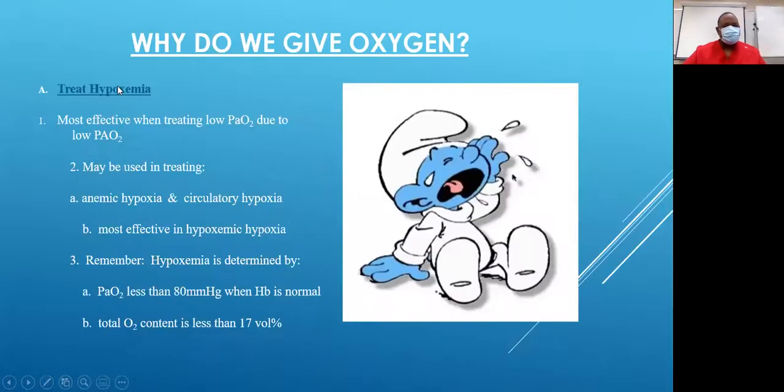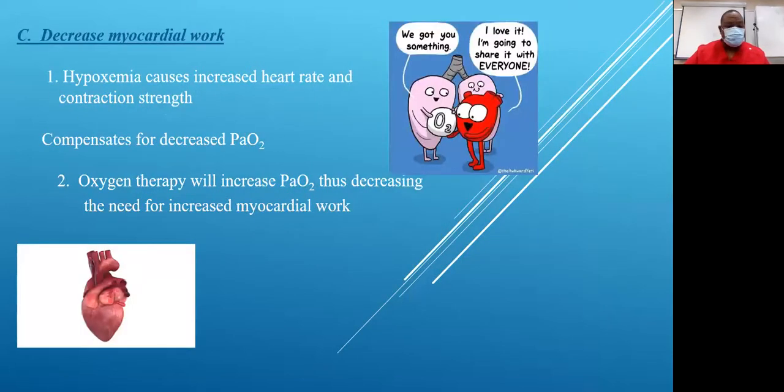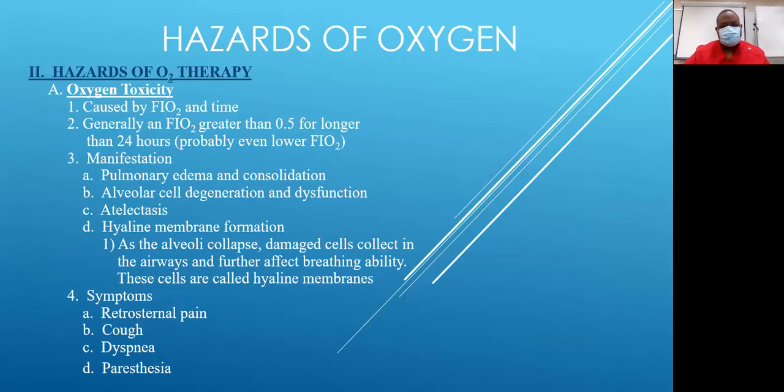I went through all these reasons. We went through the reasons of why we give oxygen: treat hypoxemia, decrease the work of breathing, and decrease the work of the heart. Then we talked about some of the hazards. Once we decided to give oxygen, there are some hazards involved.